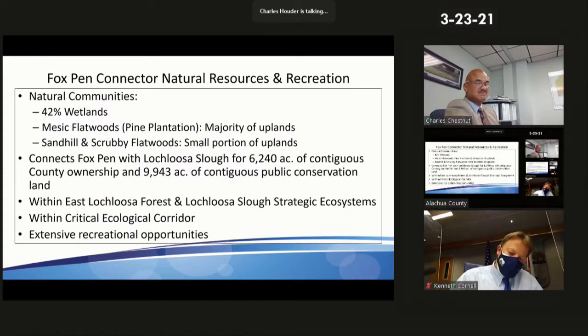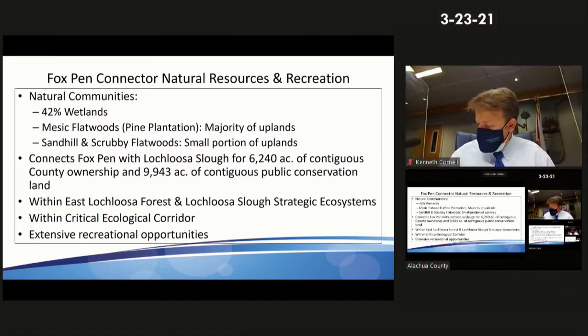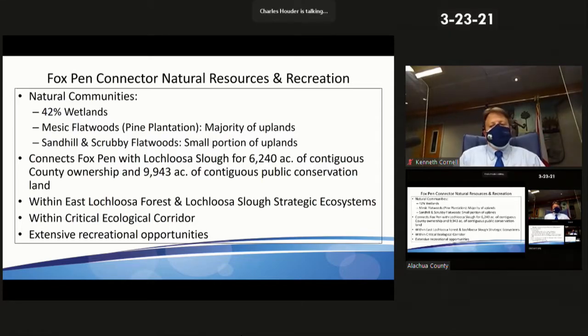I'll mention at this point that I have already reached out to the Florida Fish and Wildlife Conservation Commission, talked to their regional director, Chris Wynn, and he's very excited about the possibility of working with the county on Lochloosa Slough and the connector here for the possibility of a wildlife management area for public hunting. So if this goes forward, we will carry through with those conversations and potentially bring an agreement for that back to the board.